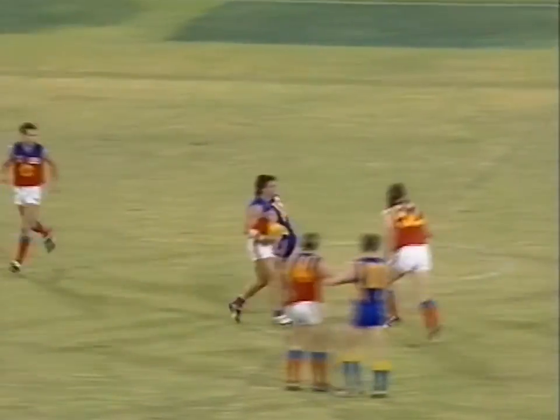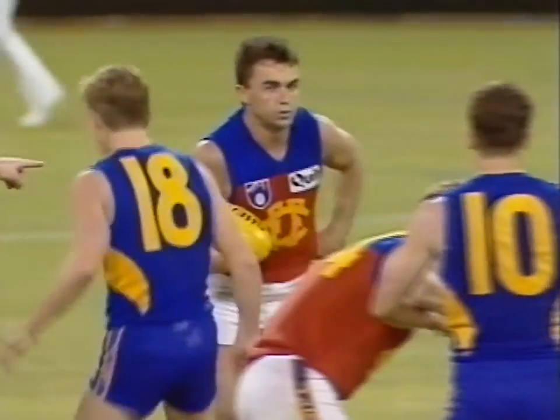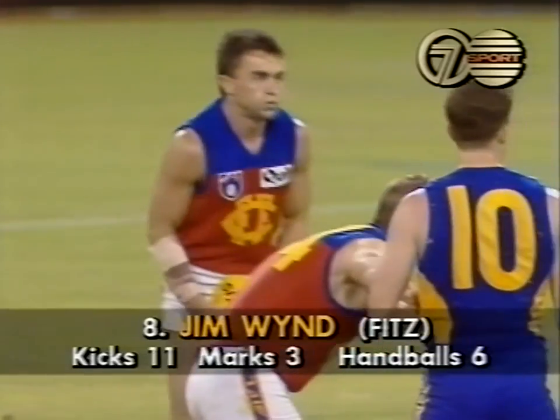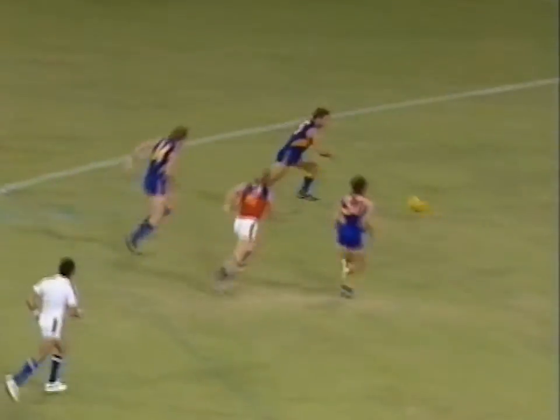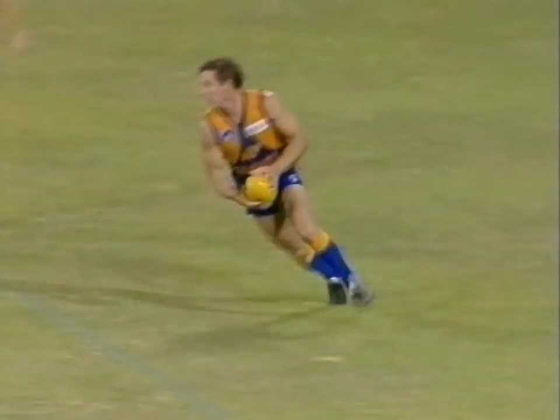So Jimmy has got another free. Who's in front of him, Dennis? I'm fascinated. Tony free. There goes the kick down towards half forward. Must be subliminal, I think, for the umpires, that name.